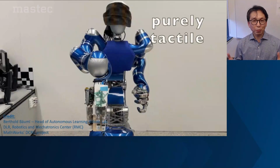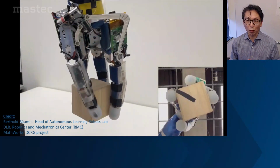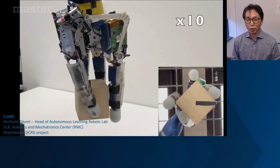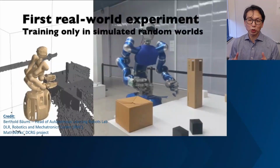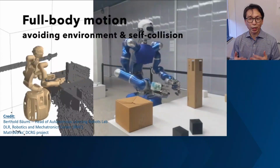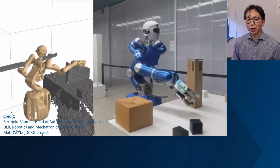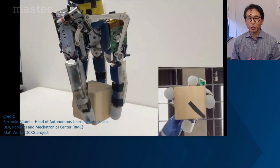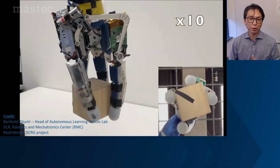As you can see from the video, DLR's Justin robot is able to use tactile information and deep learning to perform dexterous manipulation of a cube. Additionally, with the help of deep learning and optimization-based motion planning, Justin robot can navigate complex environments quickly and efficiently. So in this presentation, we will be discussing the potential of AI in robotics and showcasing some real-world examples of how MATLAB is being used to develop and test these algorithms.